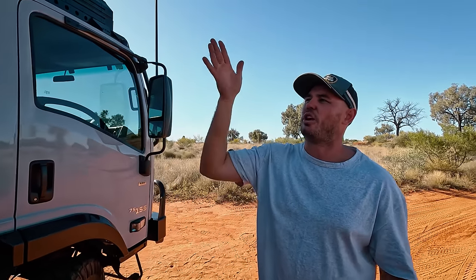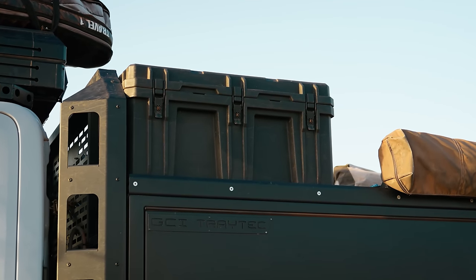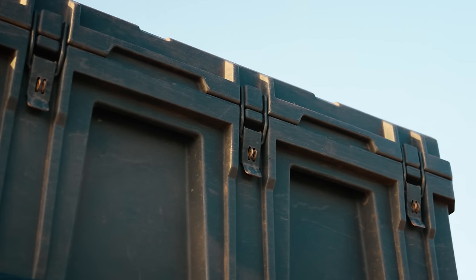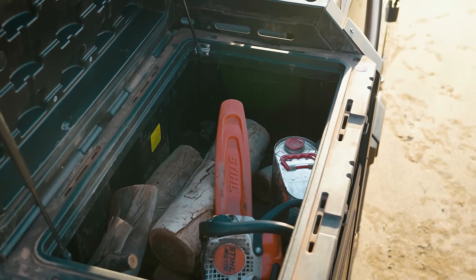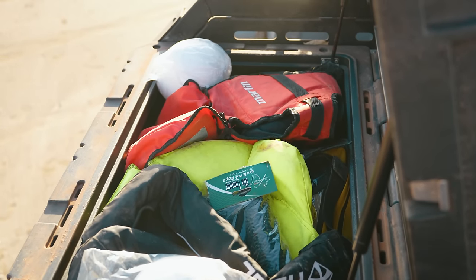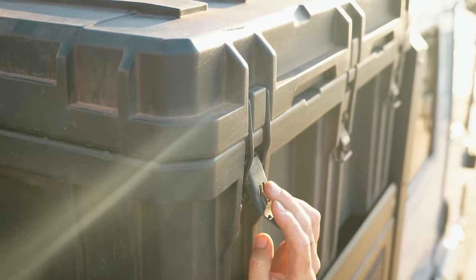And then we've got up top. So we've got two Chaos boxes that sit up top. They're basically the nicest, blackest ones we could find. These boxes, the driver side one stores chainsaws, firewood, oils for accessories, and the other side stows all our boat stuff, so our life jackets, etc., our towing ropes, things like that, and our diving gear.